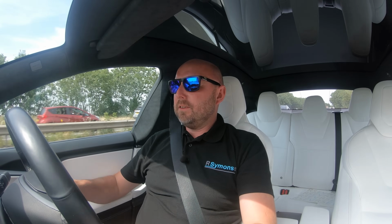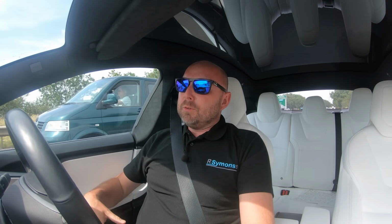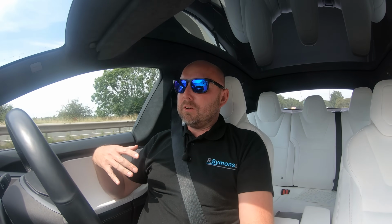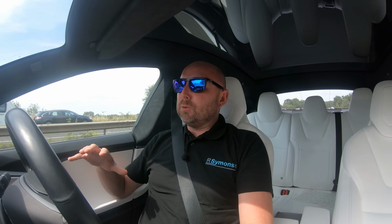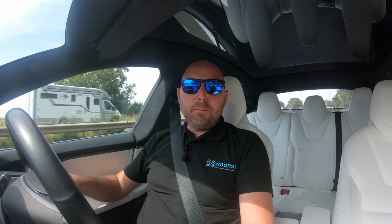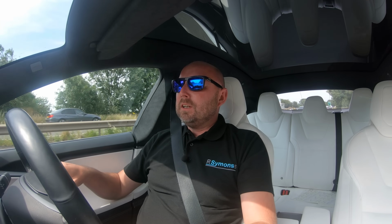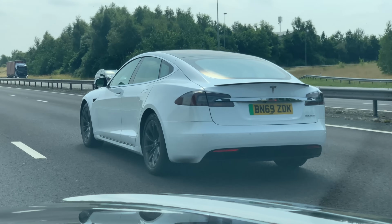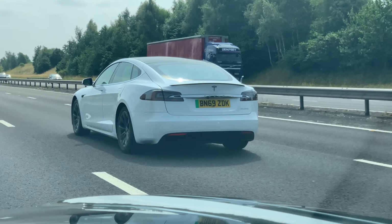So now I'm sat in the Tesla Model S. And what are the differences? Well, in brief summary, this feels the most car-like. The others have more of a GT sporting feel about them because you sit a bit lower down and a bit more hunkered in. This feels the most spacious. It's a lovely, smooth, comfortable car. The seats are a little bit softer and it's very reasonable indeed.